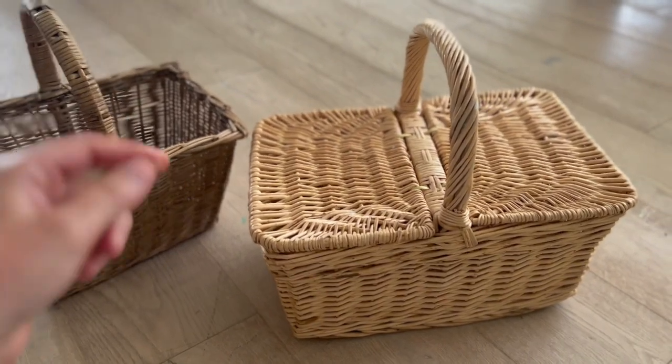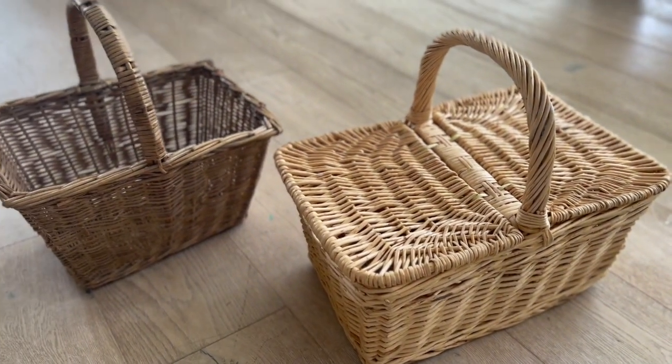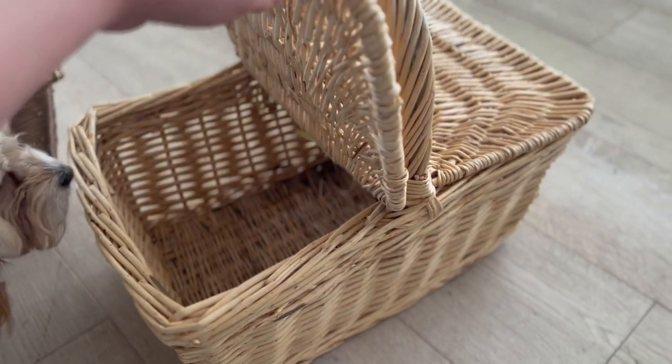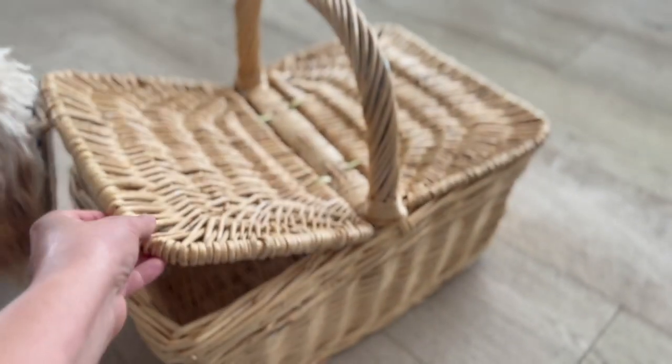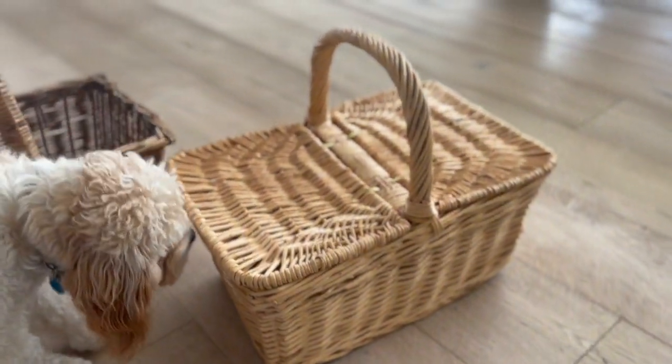All right, how adorable are these baskets? These are from my friend Holly's booth. I actually forgot to film her booth because I was so busy talking to her. But I just love this picnic basket. I've always wanted a cute wicker one. Haven't really seen one that I absolutely loved, but that is so adorable.